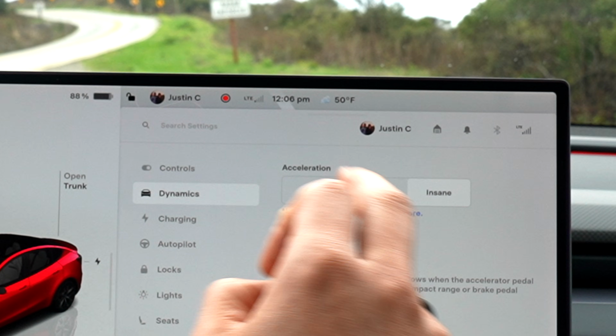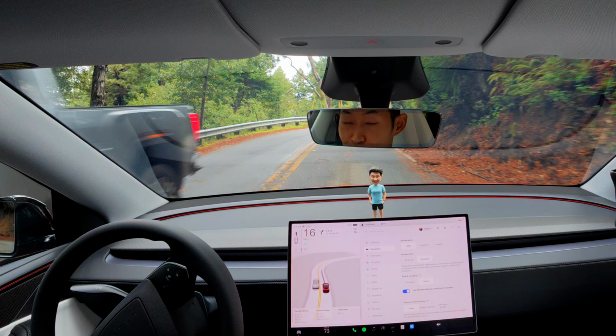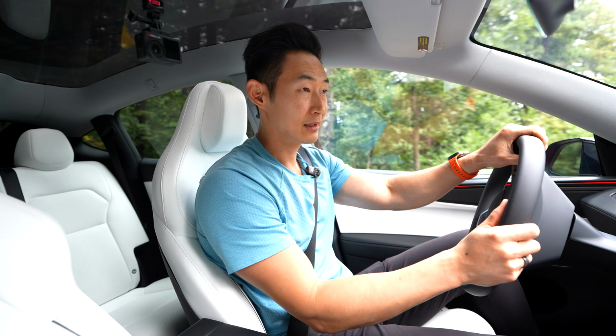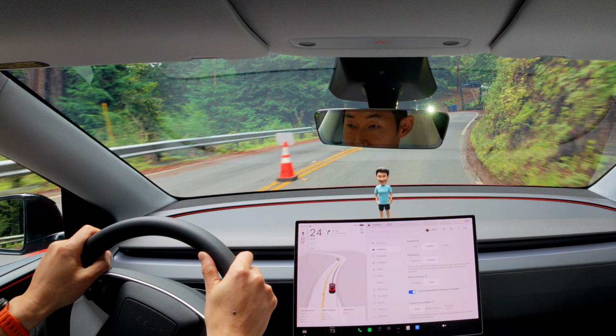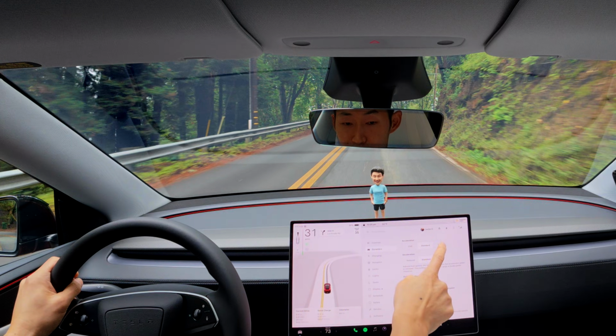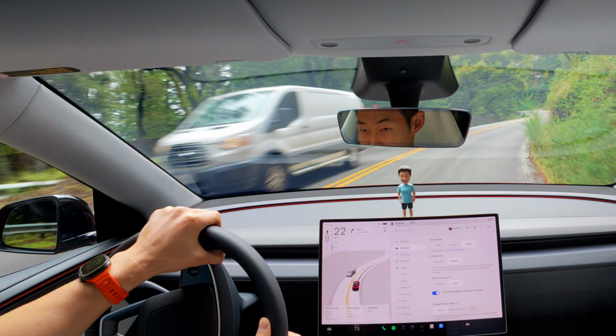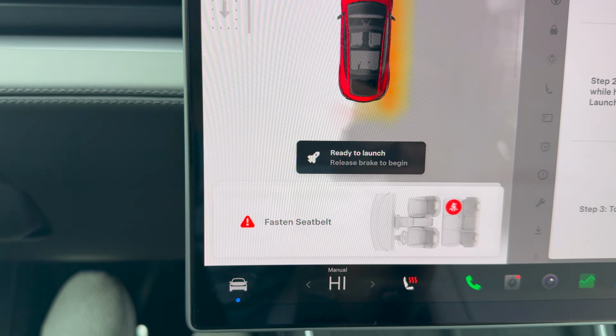There's 3 acceleration modes: chill, standard, and insane. Once we go to chill, I'm pushing on the accelerator, nothing really happens. It's a very chill drive. Standard is the normal. I could still have a lot of fun on standard, but insane provides more acceleration quicker, so you can pull it through the curves better. You can do launch control. Get into launch.